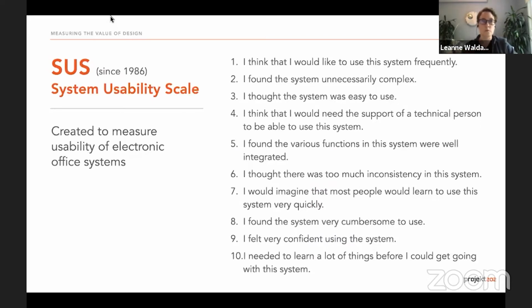A really old and still really highly used user experience metric is called SUS, System Usability Scale. So this was originally developed in the 80s, before internet was something that consumers were using, and it was measuring electronic office systems. And all of these 10 questions are specifically measuring usability. So you can look through these and see it's sort of like different ways to look at how I feel about the usability of a system I'm using.